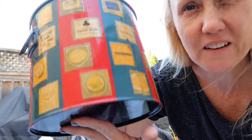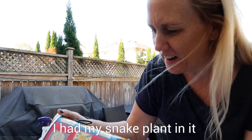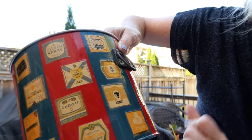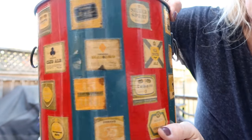How cute is that? It's an ice bucket. Mark's dad made it. I think they're all like old beer labels. Yeah, Brew 57, Molson, all of that. Oh, that's fun.